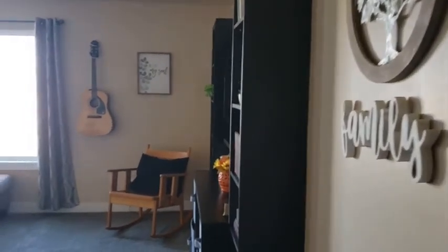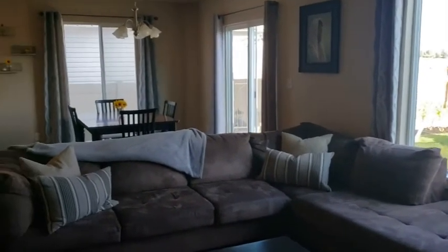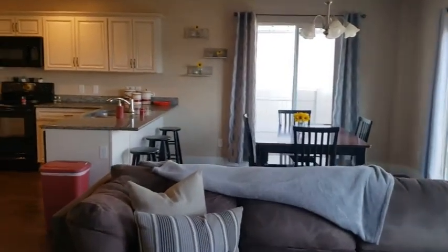And it's official, we are listed. Our home is up for sale. Such a bittersweet feeling.